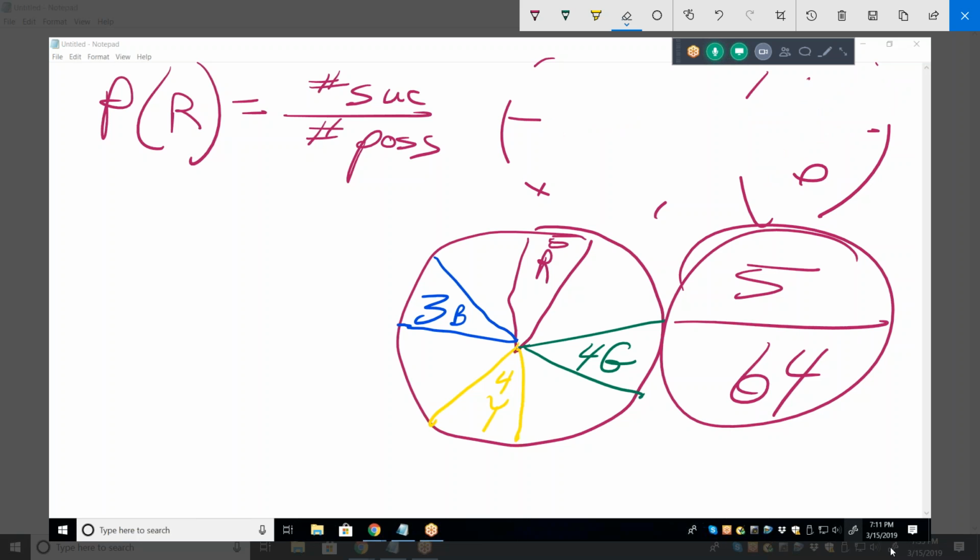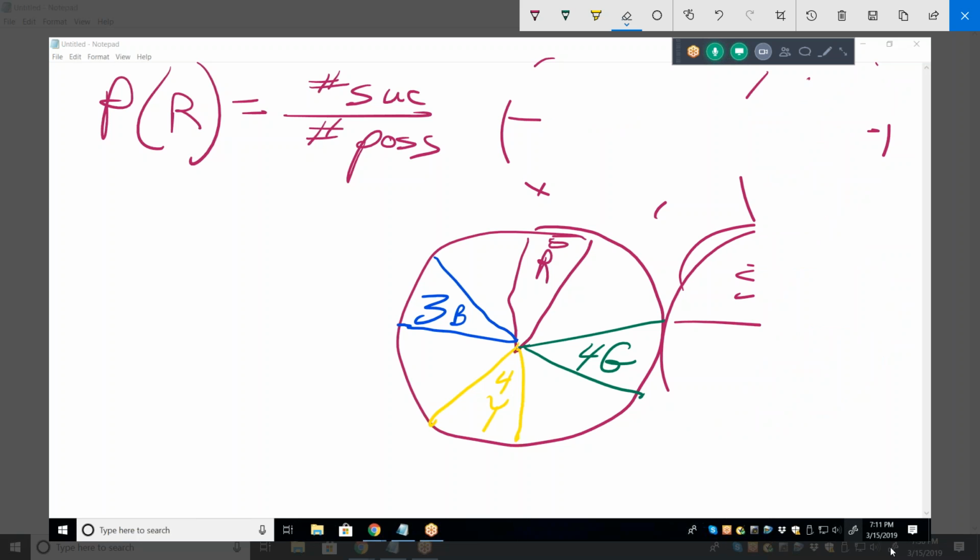Blue, then green, then red. So we're just going to figure out the probability of blue, multiply it by the probability of red, then by the probability of green. It doesn't really matter the order.